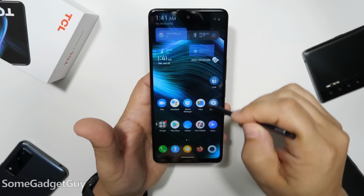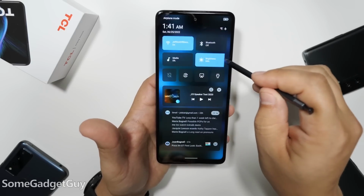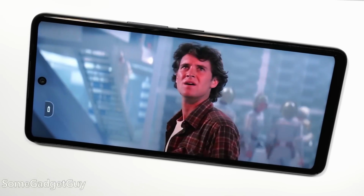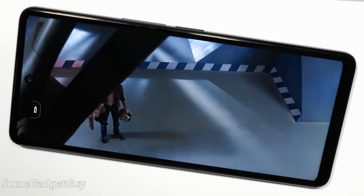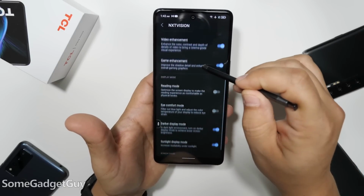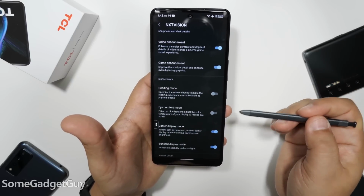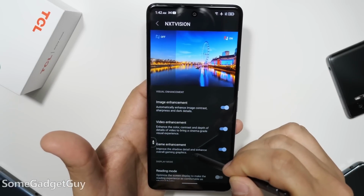The screen is a respectable LCD. It's decently bright and it's got good visibility in daylight, even though it's not a fancy OLED or a high refresh rate display. TCL is pretty solid at screen tech. And for an inexpensive LCD, I think we're in good shape for streaming video. We get a bunch of options to tune our video playback, punch up the color, punch up the saturation, or reduce color if we want a tamer reading mode or an eye comfort mode. I mean, this is TCL, they make TVs, they put a lot of these same settings into their phones.